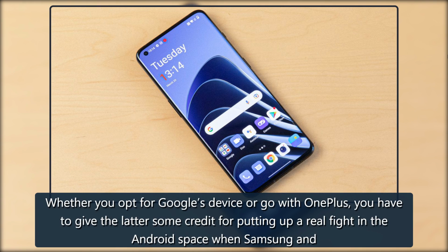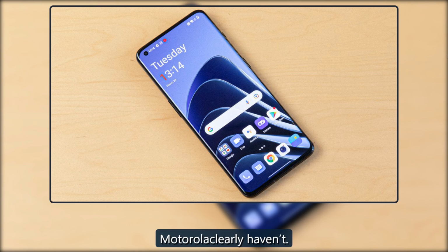Whether you opt for Google's device or go with OnePlus, you have to give the latter some credit for putting up a real fight in the Android space when Samsung and Motorola clearly haven't.